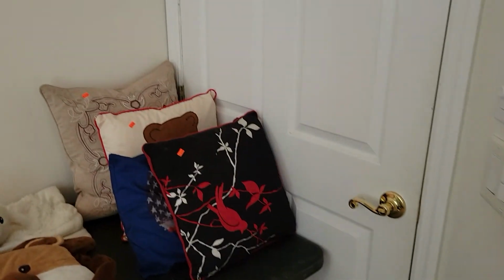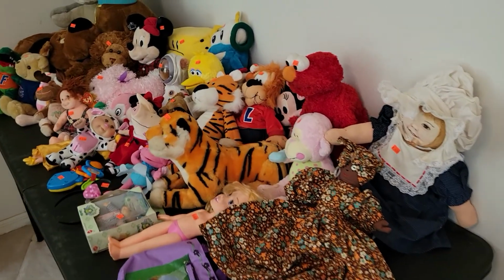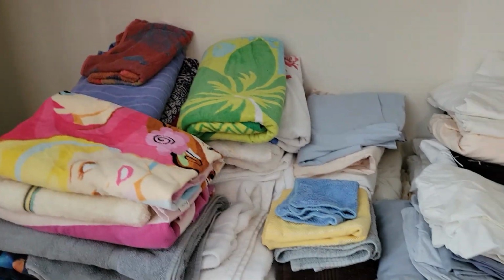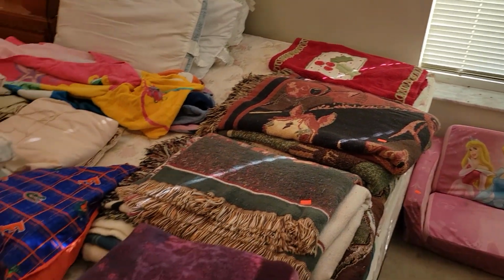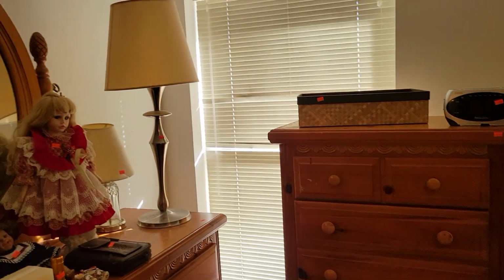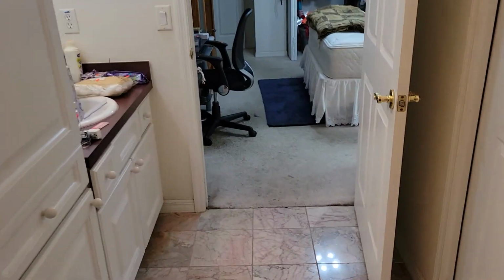All right, step in here. We got another table, decorative pillows, more children's and baby items. Oh, there. Nice collection of hats. Towels, lots of towels and linens, blankets, lots and lots of blankets, a lot of gator blankets here, queen size bed, nice little bedroom set. Okay, we're gonna head out the door back into the living room.